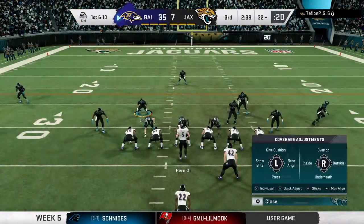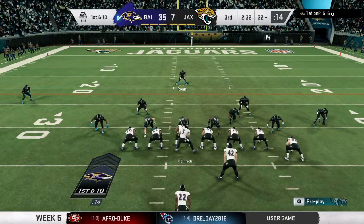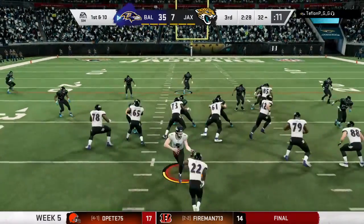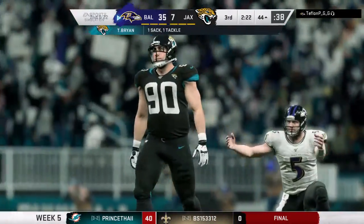From the 32 now, here's first and 10. They're going to look to throw. Nowhere to escape, and he goes down.